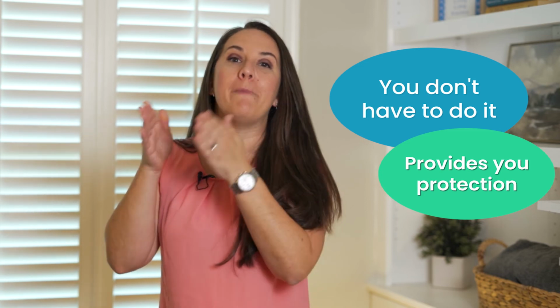And hiring a professional to do repairs is good for you as a seller for two reasons. One, you don't have to do it, because we all know it's going to take you at least 5 trips to Lowe's to get it taken care of. And two, it provides some protection for you. If something goes wrong with the repair, you can go back to that company. Don't leave yourself liable to a lawsuit from an incoming buyer by trying to do things yourself.